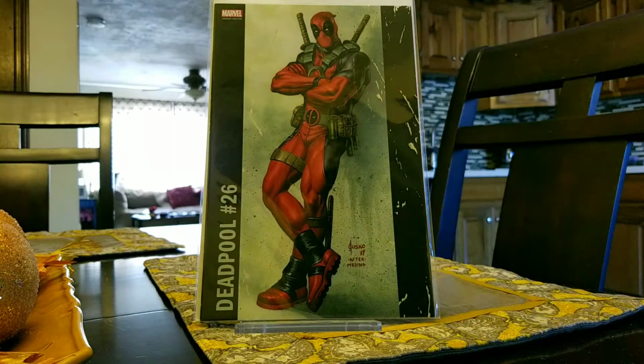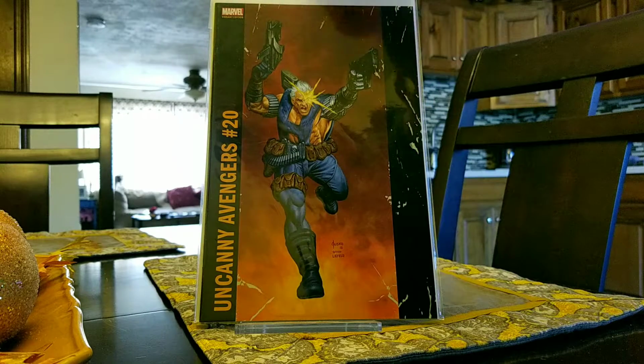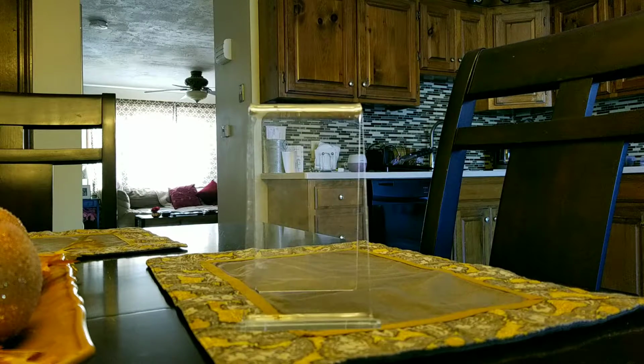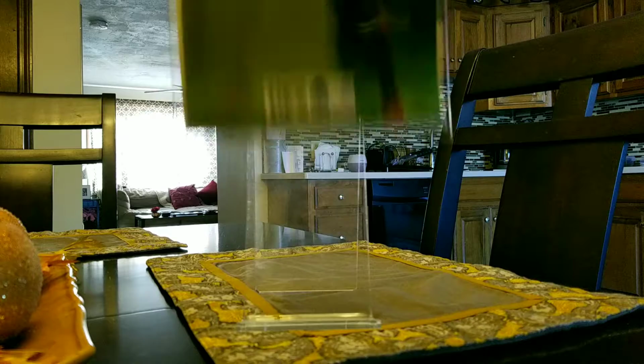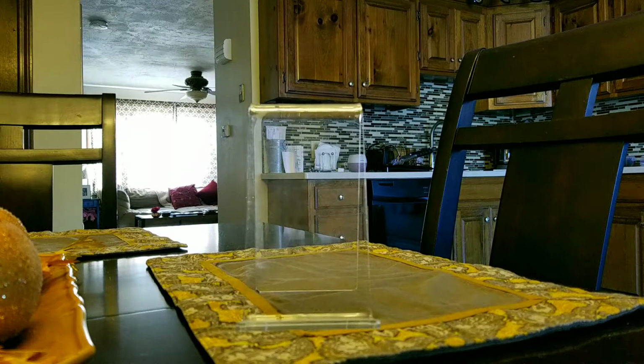Deadpool 26, and Uncanny Avengers #20 of Cable. I would like those signed. I believe this is Iron Fist #1 variant, the Alex Ross. That's one I would like.